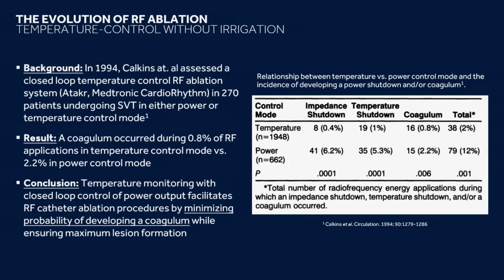Then, we have a background. Dr. Calkins, in an old paper in 1994, looked at the closed-loop temperature control for RF ablation. They looked at the possible coagulum that was forming at that time. And so the conclusion was that temperature monitoring with closed-loop control of power output facilitates RF catheter ablation procedures by minimizing the probability of developing a coagulum while ensuring maximum lesion formation. At that time, uninterrupted anticoagulation was not available, and that's also an important piece of information to be taken into consideration.